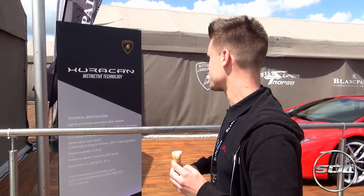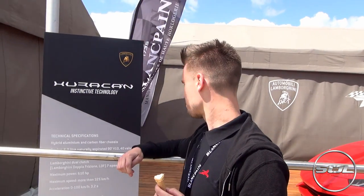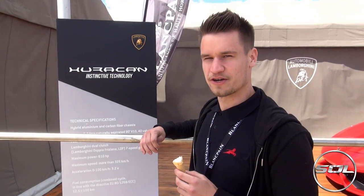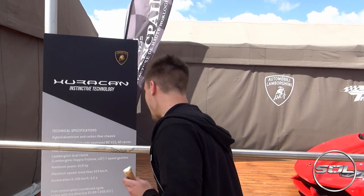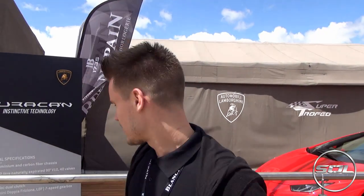There's a 5.2 naturally aspirated V10, which I already knew, four-wheel drive, which I already knew, it's got the dual clutch, which I already knew, but Lamborghini like calling it the Doppia Frizione. Power output 610, of course, because it's called the LP610-4, because it's four-wheel drive. And maximum speed more than 325 kilometers an hour, which obviously hasn't been tested.